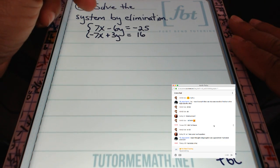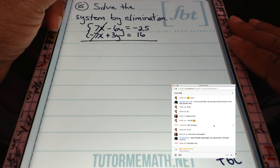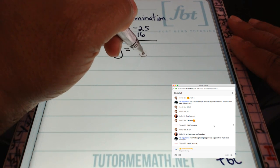Now you're a moderator. So let's go ahead and line these up, guys. That's what we're going to do. We're going to line these up and we're going to add them. Kayla, are you ready? Because the 7x's will cancel out. Negative 6y plus 3y gives you negative 3y, and this equals negative 9.